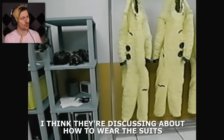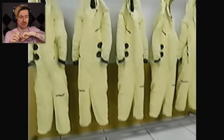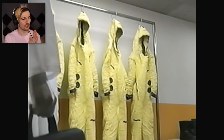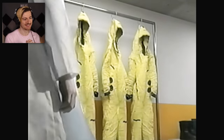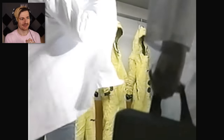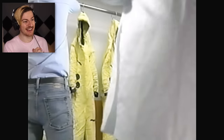Okay. Are they talking about how the suits work? Maybe the connections? Yeah, we just... Nobody's coming. Oh, see that? Okay. Actual lab coats. Hey, so they were the scientists. Look at them. This is really cool. Wow. The actual actors in this thing?